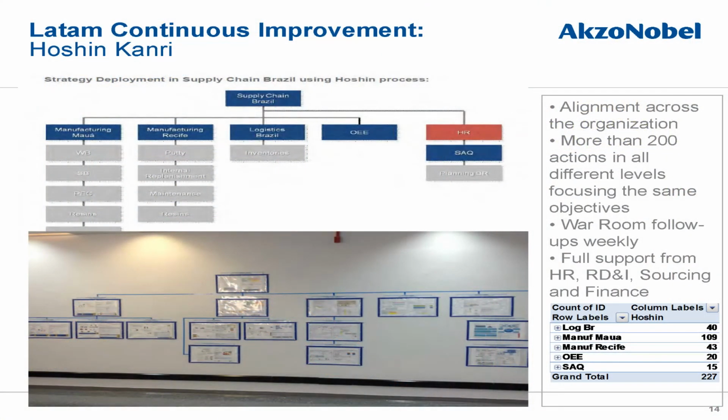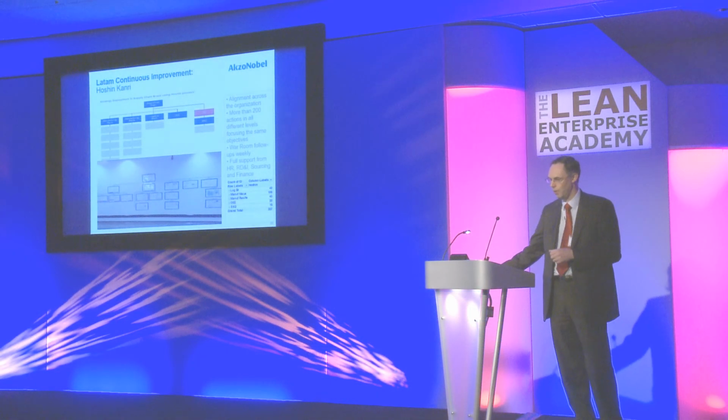And this is following a fairly classical model where there's the supply chain Brazil A3, so what do they need to achieve? And then that's broken down by the different parts of the manufacturing unit and the logistics unit and the health and safety department into their own individual A3s for what that department needs to achieve over the year. That then generates a whole series of actions and a war room. And from that war room, they then follow up and progress. Are they making progress? Where are they as a team monthly? So again, a slightly different approach, but a response to their own business situation.